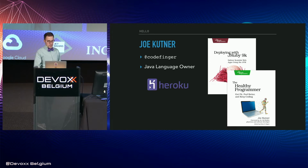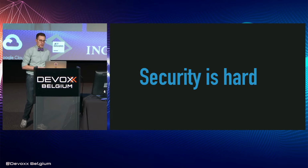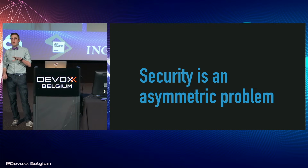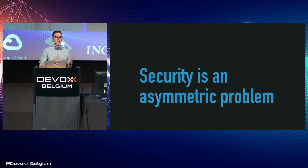What I've learned through this is that security is hard. It's not just hard in the sense that it's laborious or a lot of work. It's hard like in the NP hard sense. It's an asymmetric problem. What we have to do to make our application secure, or the things that we have to consider, are vastly larger than what a hacker needs to do to gain access to our systems.